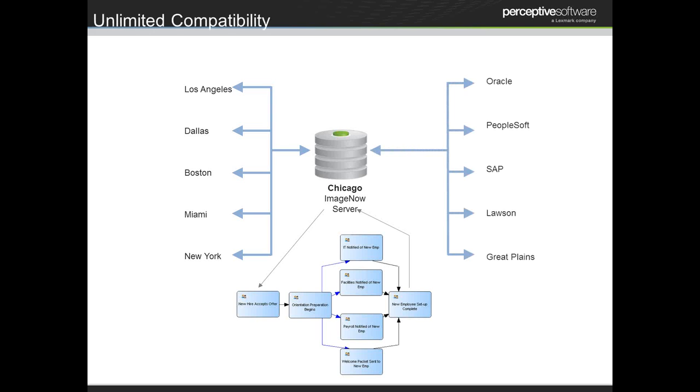When we've finished processing that document, the most important thing for us is how do I go about getting it back? I need to find it. I need to answer a question. I need to understand something that was done with that document.